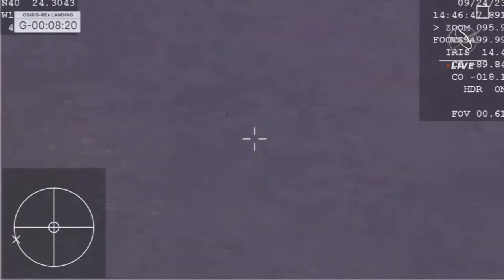As I mentioned, that sample is thermally isolated within that SRC, a very complex labyrinth network of piping and tubing leading into that sample canister within that just a few years ago was on the other side of the solar system from us sampling at asteroid Bennu.